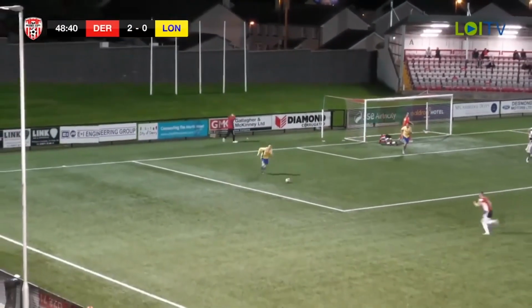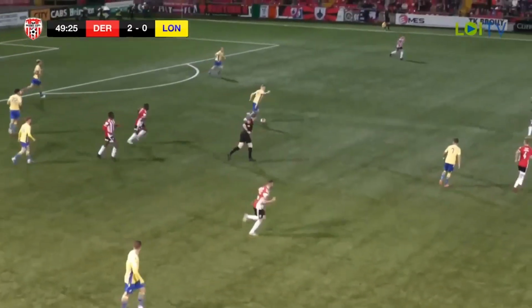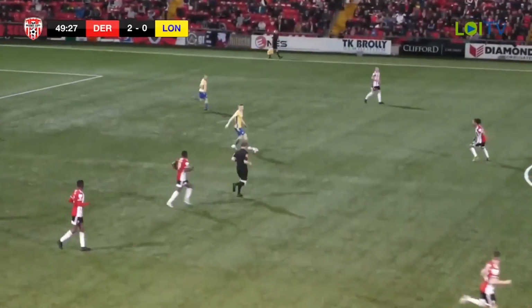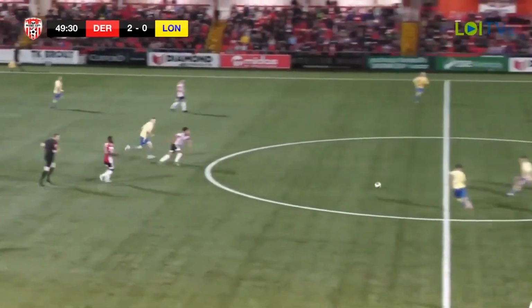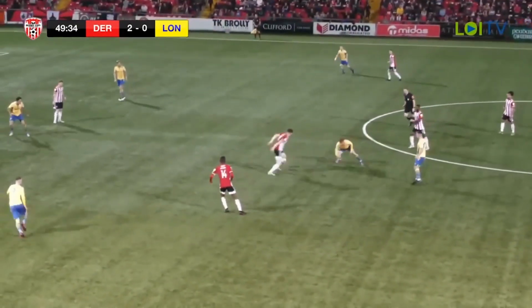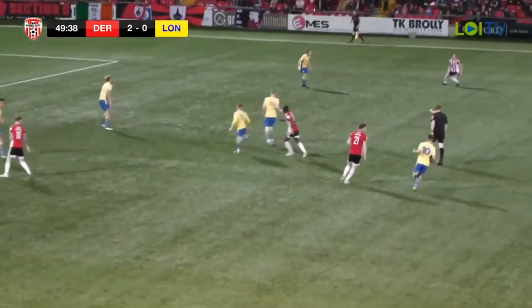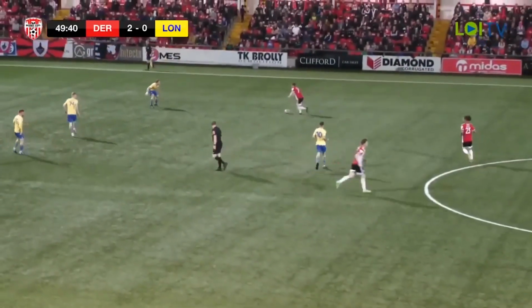Point blank range. I don't know if Junior just didn't hit it, that it came off his chest. His angle's wrong. That's well read by Manley. He finds Nugent. Probably the most impressive of the Longford midfielders in the first half. Tries to find Williams, though that's brilliantly read by McJanet. McJanet really strong, just falls over on the ball, but James Akintunde comes forward. The ball squirts out the right hand side to Fitzgerald.